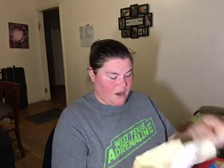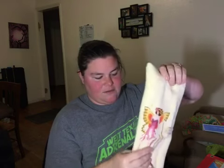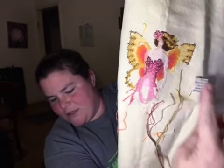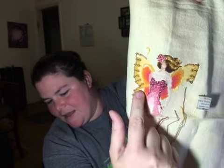Next, I worked on Foxglove. Not next, but in no particular order. I actually did quite a bit on her. And the last couple times I pulled her out, I felt like she didn't get as much love as she should. And this time I did. I got, like, this wing almost completely completed.